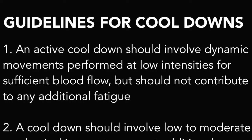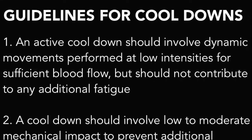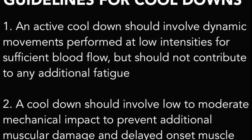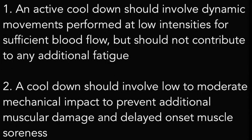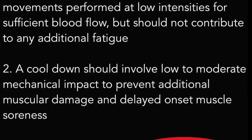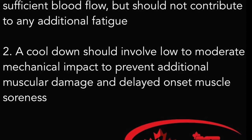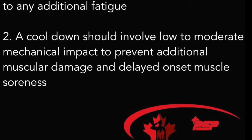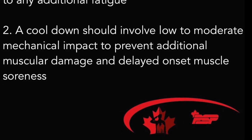So I'm going to give you a couple guidelines to help you structure your cool downs. Number 1, an active cool down should involve dynamic movements performed at a low to moderate metabolic intensity to promote efficient blood flow, but also prevent the development of additional fatigue. Number 2, there should be low to moderate mechanical impact to soft tissue to prevent the development of additional damage and delayed onset muscle soreness.